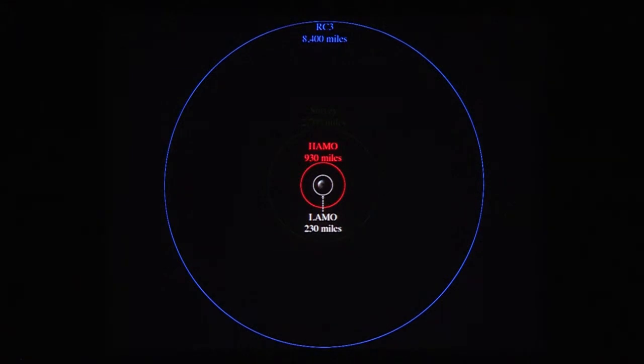This is still going on here, but it's going to attain 4 different orbits. Currently, and I think it's April, it's going to be in this RC3 orbit, about 8,400 miles above the surface. That's about the radius of the Earth, in terms of distance. And then it's going to go down to survey mode, which is 2,700 miles, and then down into what they call the high altitude mapping orbit, which is kind of a misnomer since it's not the highest altitude. Then it'll get down to the low altitude mapping orbit, which is 230 miles, a little bit closer than the International Space Station flies over the Earth. So we're going to have a very bird's eye view of this.